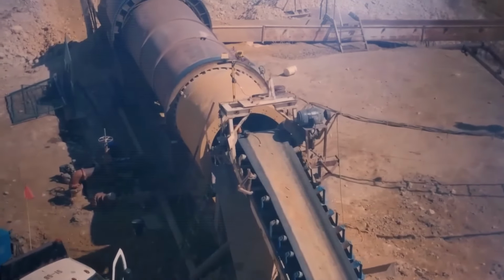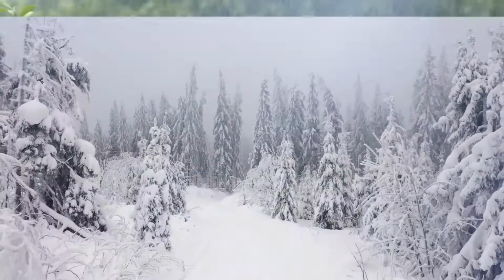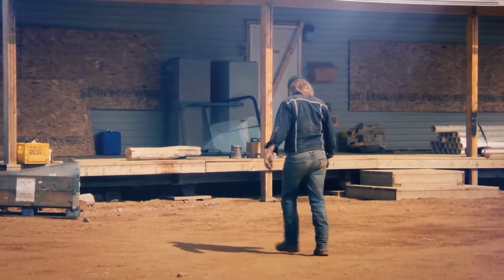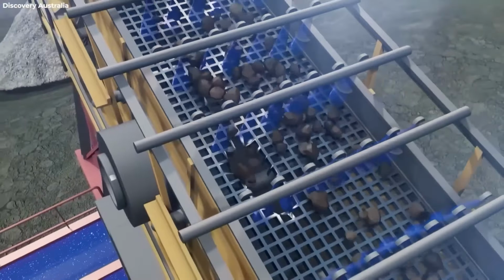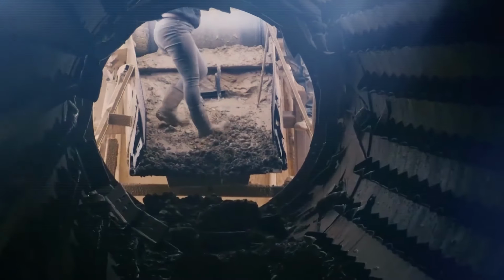Every second counted as they pushed themselves to get the Trommel running again. The tension in the camp was thick, but failure wasn't an option. Once again, they pulled through. The Trommel roared back to life, and just like that, the operation was back on track.